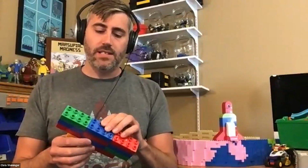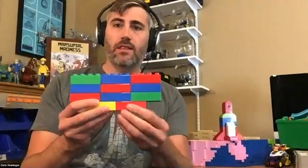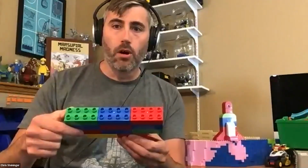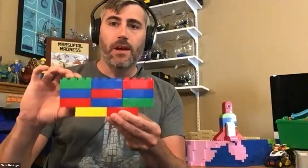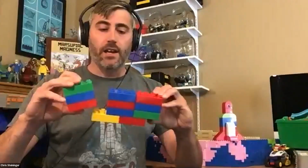So I'm going to show you an example here of bad interlocking, actually. If you look at this, you can see these are all stacked up. These are 2x4 Duplo bricks, and they're all stacked up. It just falls apart. It's not very strong. It's very weak.